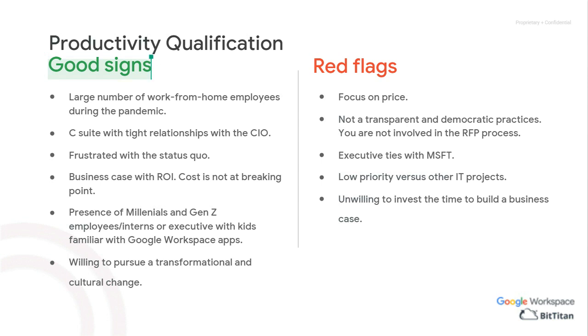Willing to invest in transformational and cultural change. Have they used Google Workspace before? Maybe one of the C-suite has kids that are using Google Workspace apps in school. These are all good signs that you could actually implement this change. Obviously, focusing on price could be a red flag, but I also think there are ways to combat that because of the price savings.